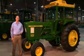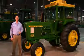We couldn't think of a more deserving classic tractor than the model 4020 to have the attention of Mr. Chip Foose to do an overhaul on.